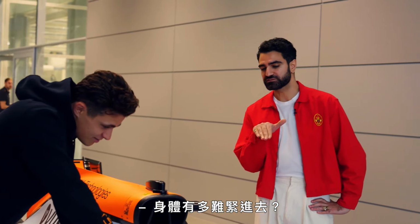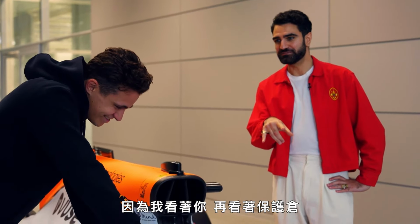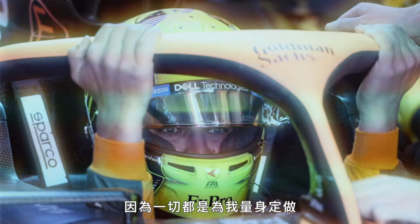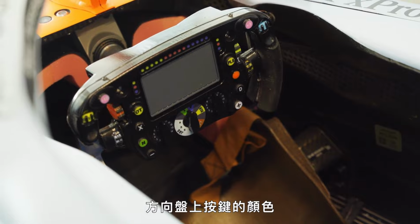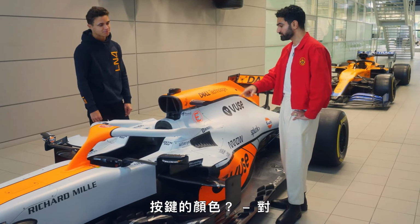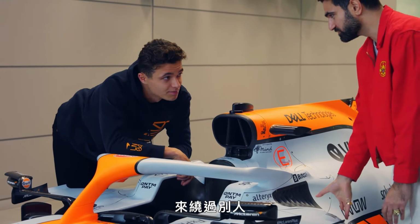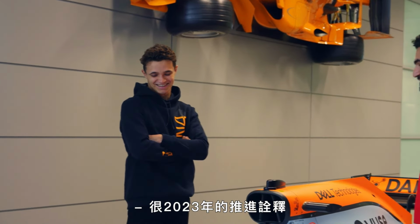How hard is it to squeeze your body in there? Because I'm looking at you, and I'm looking at that tub. Headrest comes off, steering wheel comes off, then you just hop in. It's surprisingly comfortable, just because everything's made for me. The grips on the steering wheel, colours of buttons on the steering wheel. You customised the colours of your buttons on your steering wheel? So one that I would want to use quite often is overtake. Overtake button, you push that, you're going to get a bit of extra juice to get around someone? Pretty much. It's like Senna's car with boost. A very 2023 take on boost.